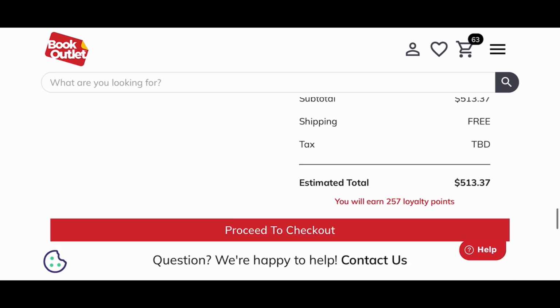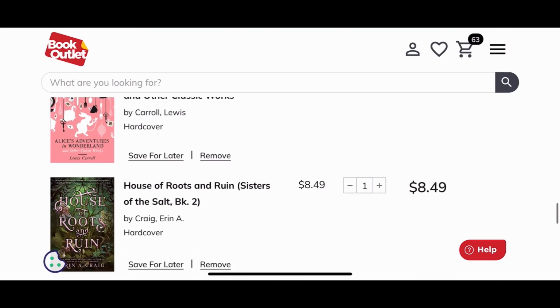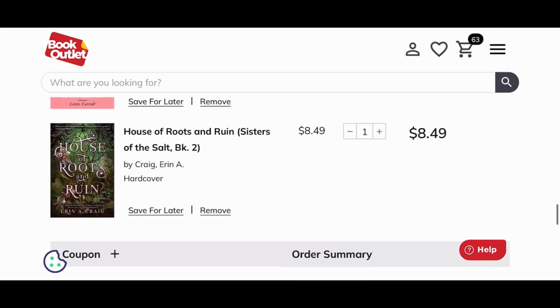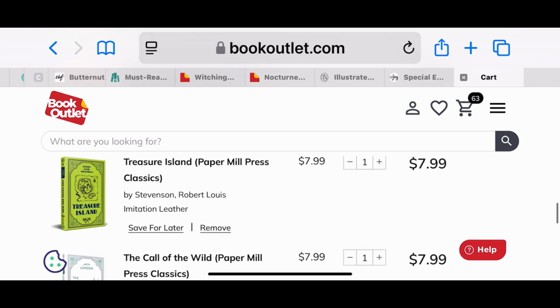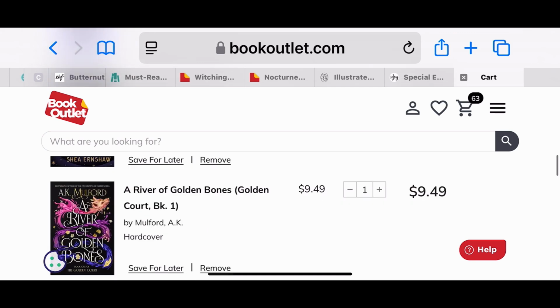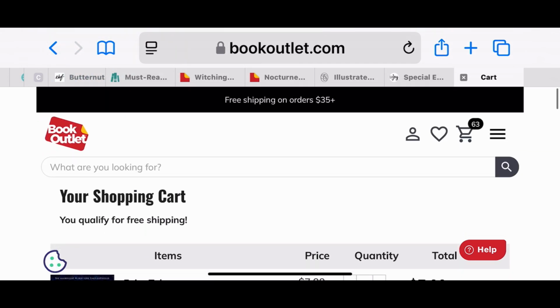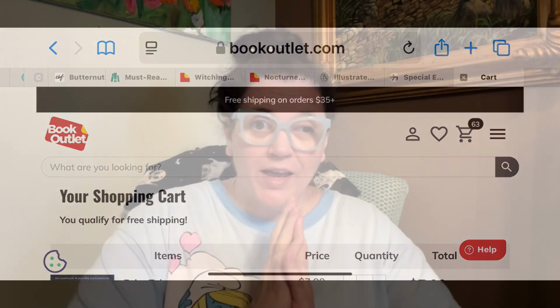Yes, it's at $500. I'll probably take out at least 10 of them. But yeah, I'm well known to spend several $100s, but you can get 40, 50, 60 books. Can you imagine how much that would cost if you went to Barnes & Noble or even Amazon? I think in general I try to stick to 10 at a time. But yeah, that's bookoutlet.com.